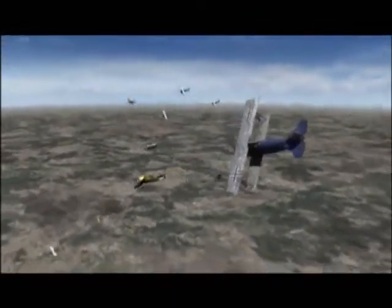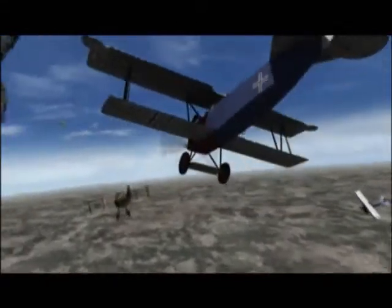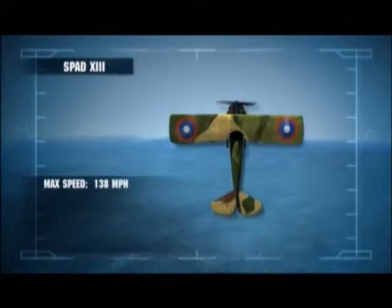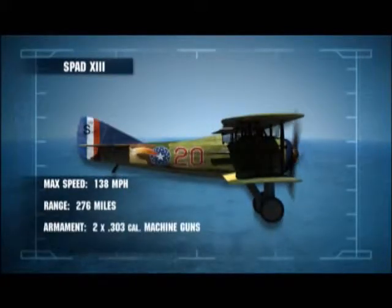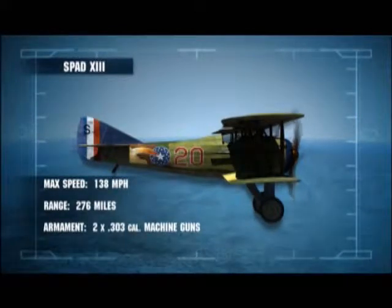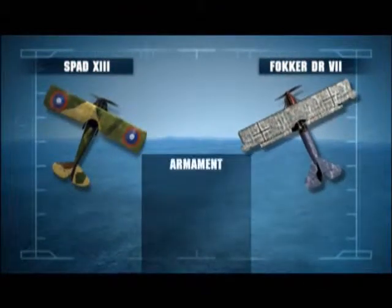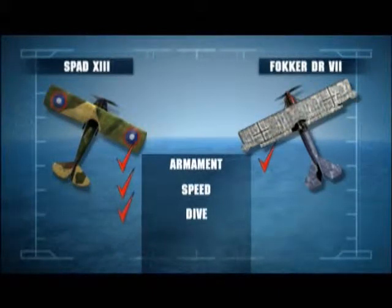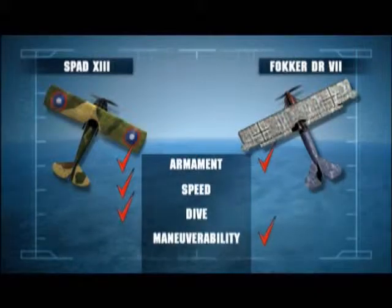Brooks is up against a lethal adversary, the Fokker D-7. "It is 100% universally felt that the Fokker D-7 was the best fighter aircraft of World War I. It had a wing that was thick, which allowed it to maneuver very quickly." Brooks's SPAD 13, with a 220 horsepower Hispano-Suiza 8BC engine and a top speed of 138 miles per hour, is sturdy but plagued with engine problems. Both planes are armed with 2 forward-firing machine guns. The SPAD is faster and better in a dive, but the Fokker D-7 is more agile in a turning fight.